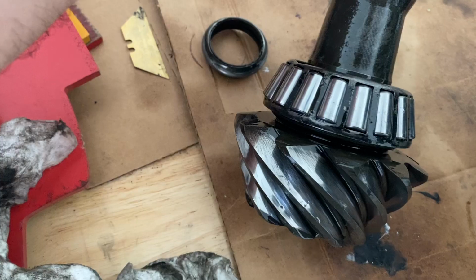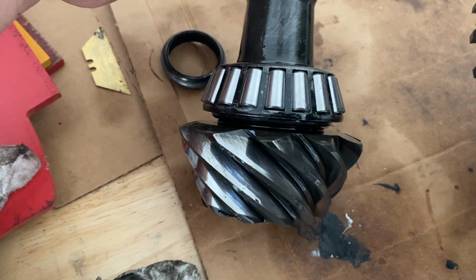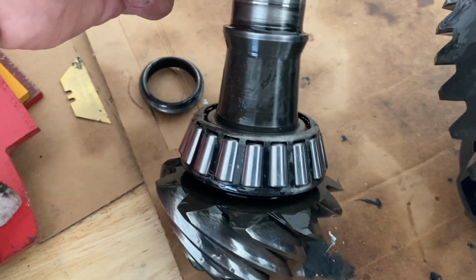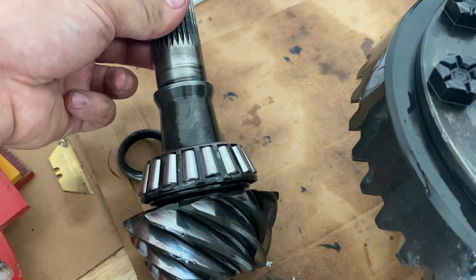So I know there's like a super proper way to do this, right? You got to check the pinion depth, you know, before putting the pinion gear back in and all that stuff. I don't have a pinion depth checking tool and I'm not spending the money on it. So I'm just going to use the method that I have always used, which I'm not telling you to do this. This is just what I do. And I think for the application that I'm using it for, it'll be more than okay. It goes between this bearing and the ring gear. Or the pinion gear, sorry. And all that I do is I pull this bearing off, and then I just take those shims out and put them onto the new pinion gear.